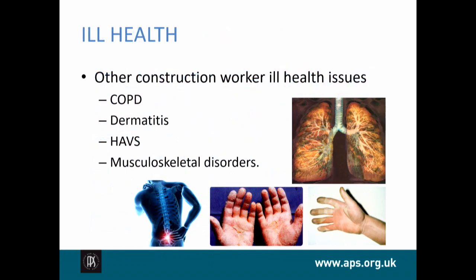And then other causes of ill health: chronic obstructive pulmonary disease, COPD, is caused by breathing in general dusts, wood dusts, and all sorts of dusts on site. COPD accounts for about 350 deaths across all industries in the UK. Again, there's a legacy issue there from mining.